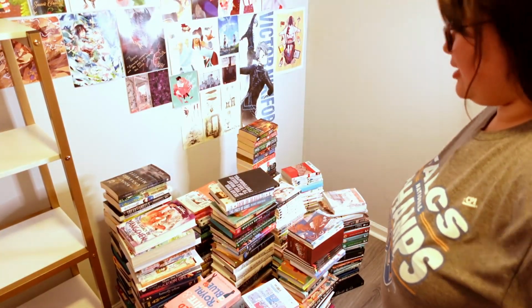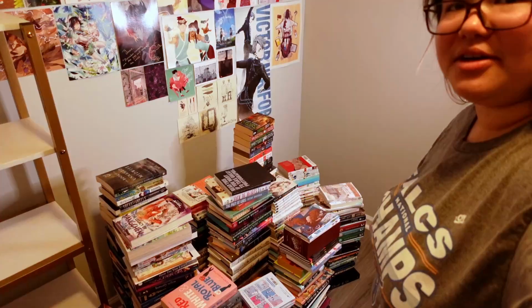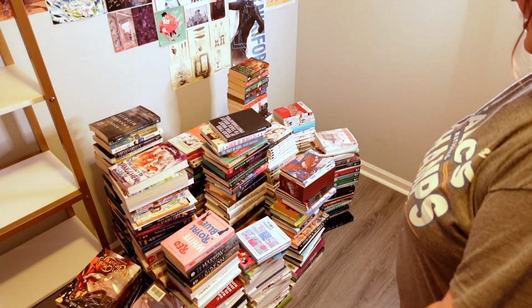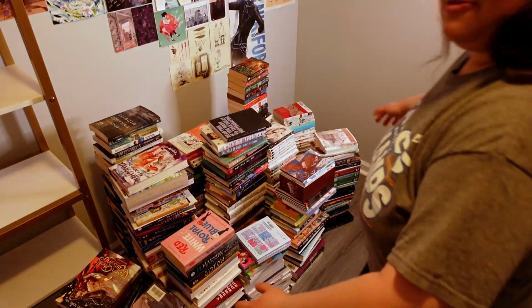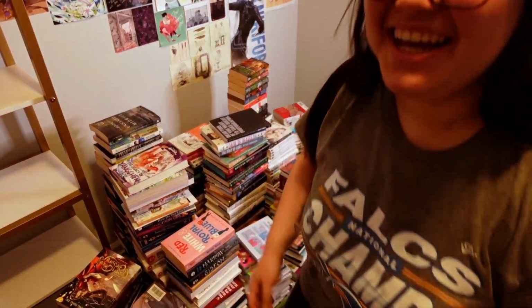Okay, so finally done. Changed my shirt because my last shirt was so sweaty after all that moving. But finally, all of my books are here. Look at them. I could probably make a bed out of this. What? I'm not gonna do that. Now we are at the stage of organizing.